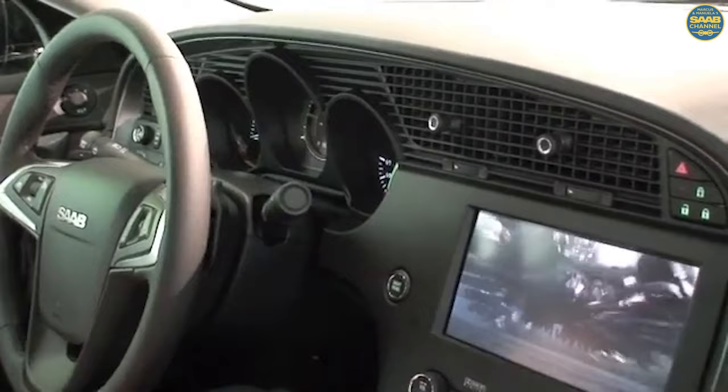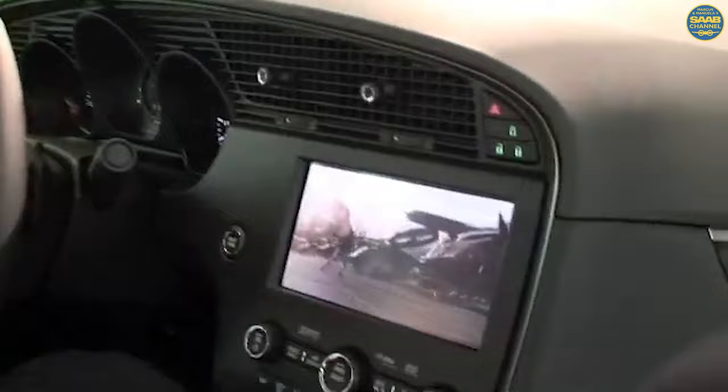I drove the 9.5 today, and one of the things that surprised me with how much I enjoyed it was all the electronics and gadgetry.